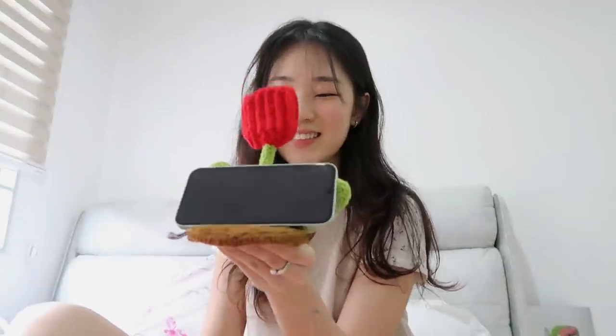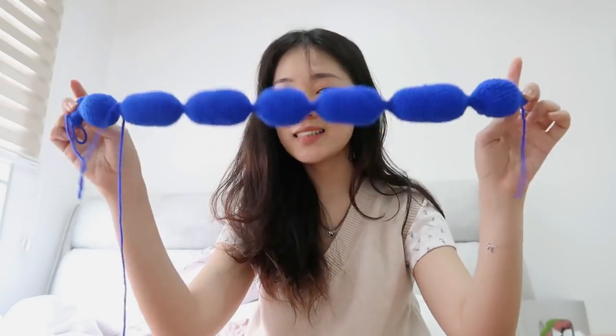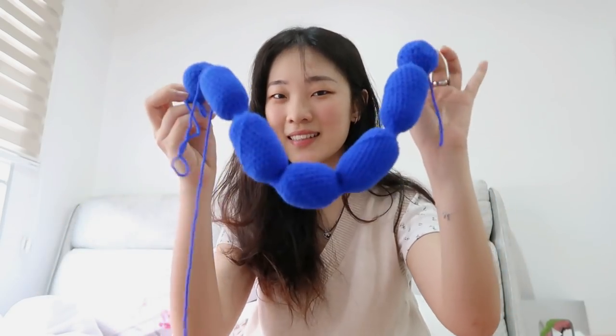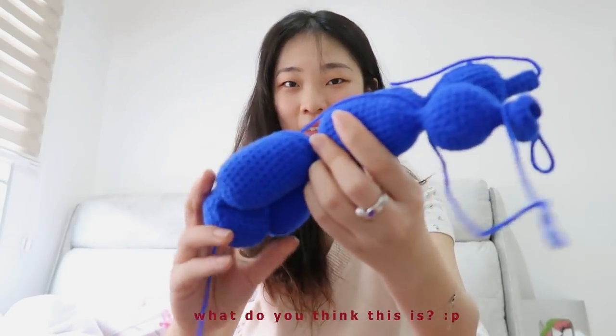Ta-da! The last thing that I want to show you, which is also the one that I'm currently working on, is this one right here. I'm not gonna tell you what this is yet, but let me know what you think this is. I wanna see if you guys can guess it right, because it looks a little weird, but I will reveal it to you guys once I'm done with it, probably in the next vlog. This is a little hint.